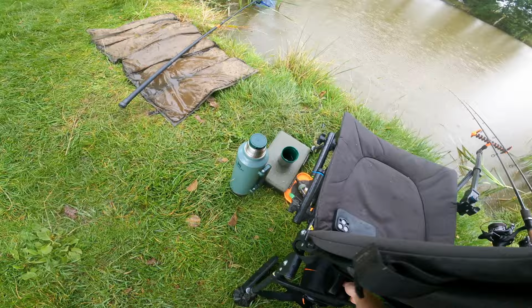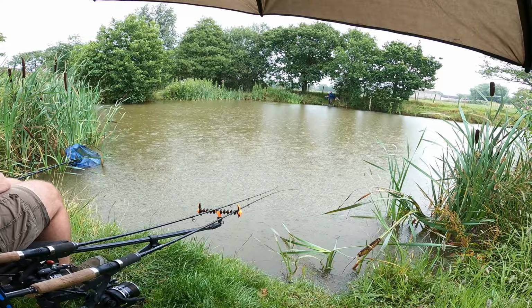So this old boy's fishing right into my dad's swim margin. Absolutely crazy, isn't it? But interested to see whether he actually gets anything from moving. My God, he's going to get soaked.